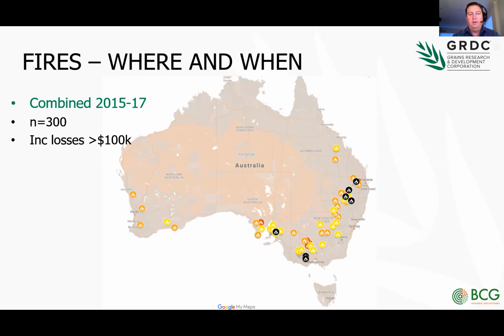And obviously we're looking at a pretty smallish sample here. So you've got to remember that total losses across the country in those years were probably much worse. But the point here is I'm wanting to highlight the fact that you guys are operating in an area where there are potentially fires, and there have been instances before. And again, just reiterate the point that you need to be really vigilant.